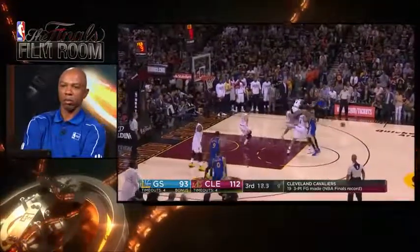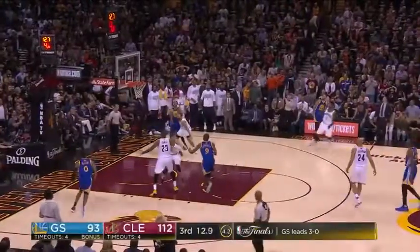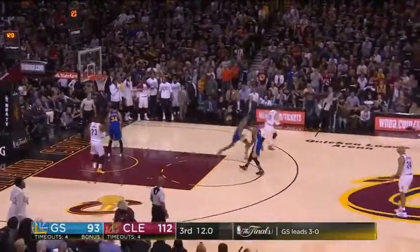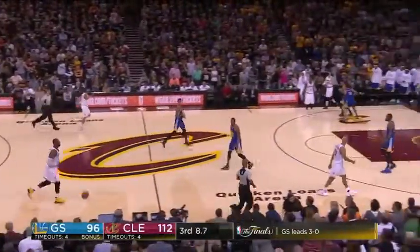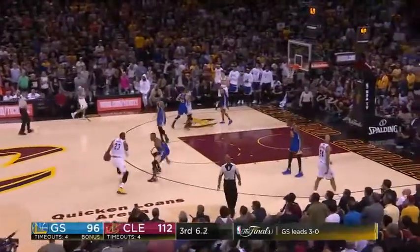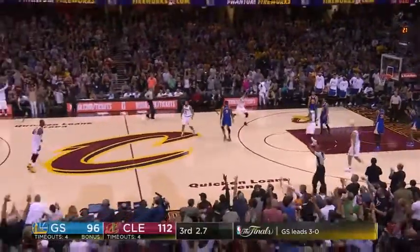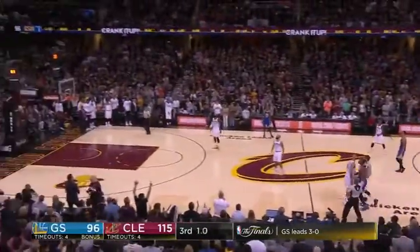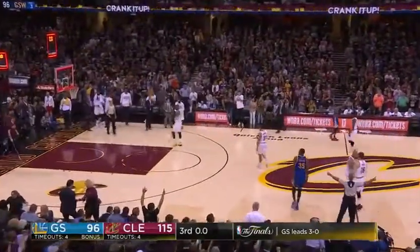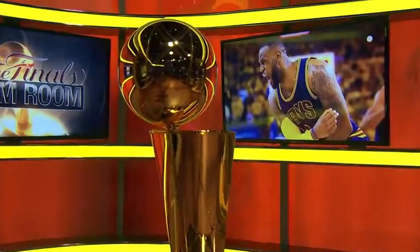Leads back to 19. Curry and Thompson have been non-existent in this game, and as I say that, Curry smashes a very difficult 3. 10 seconds to go in the third quarter. LeBron step back over Iguodala. It is Cleveland's night. Right back at you. 2.7 for Durant. He will hoist. Line drive. Whew. That looked like it was going to go. 115-96. Cleveland trying to stay alive and force a game 5 and looking good with 12 to go.